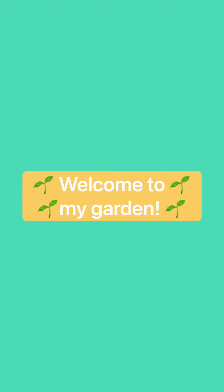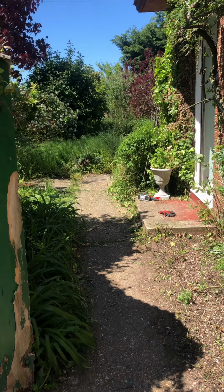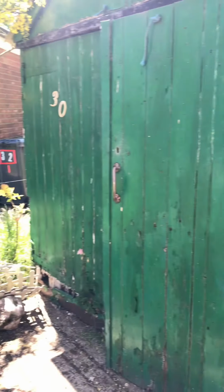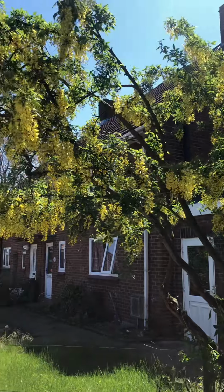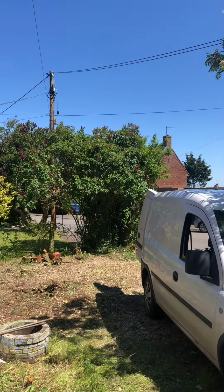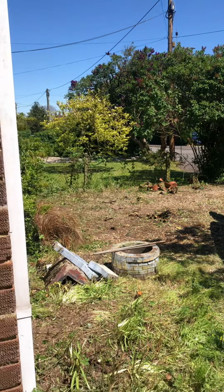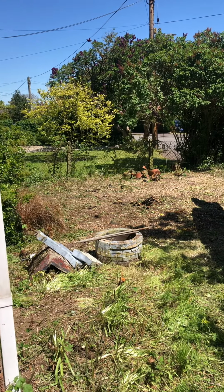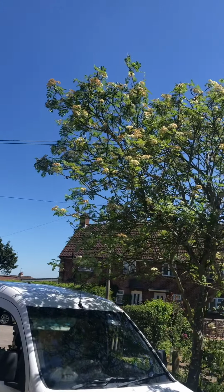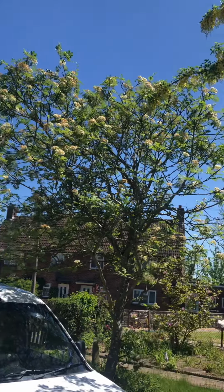So I thought I'd take you for a little tour around the garden. So here you go. So this is the bit leading up to my front doorway. I'm just going to take you to the shed. This gorgeous laburnum tree, and then I've got a beautiful lilac that's just finished flowering there, and now got a front driveway that was all completely overgrown yesterday. I'll put in some pictures so you can see. And a nice rowan tree as well.